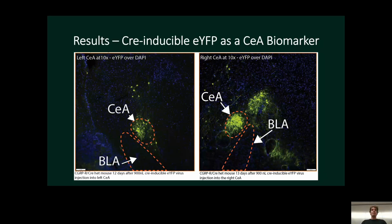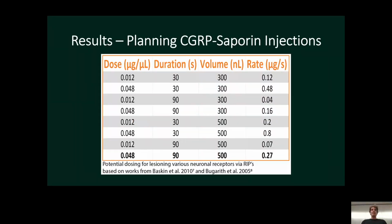Once this is here, it's able to act as a biomarker for us after we inject the CGRP saporin, like I mentioned. After that saporin is injected, these cells should no longer fluoresce because they'll all be lesioned. Now, looking at some of the literature that uses toxins like saporin to lesion receptor cells, we've kind of determined an ideal dose, or at least a place where we can begin when making this dosing regimen. Dose of 0.048 micrograms per microliter injected over 90 seconds at a volume of 500 nanoliters.